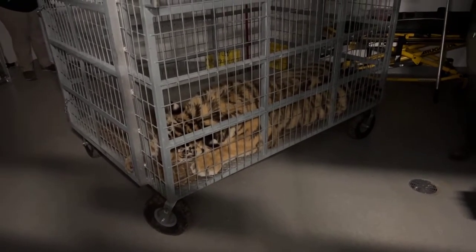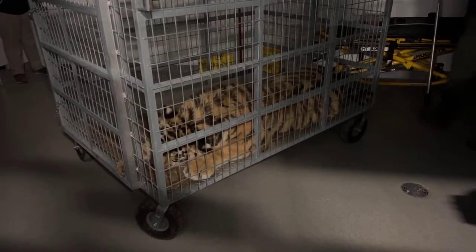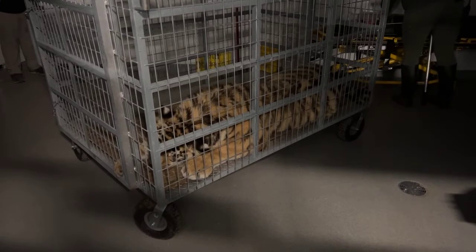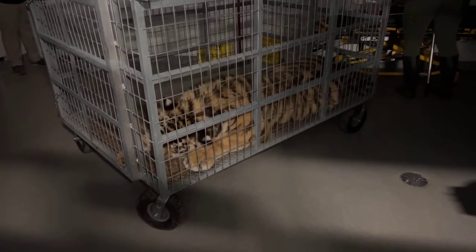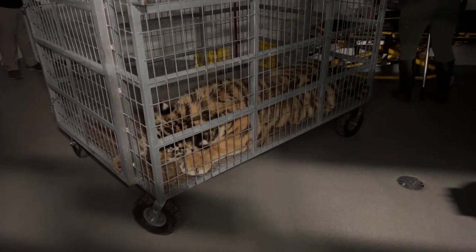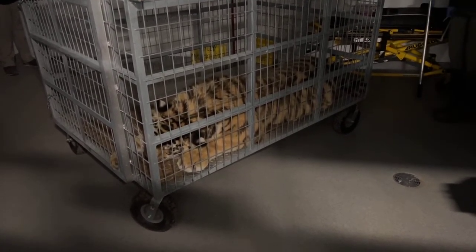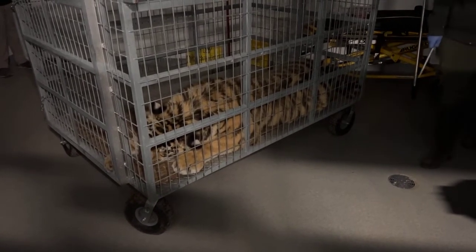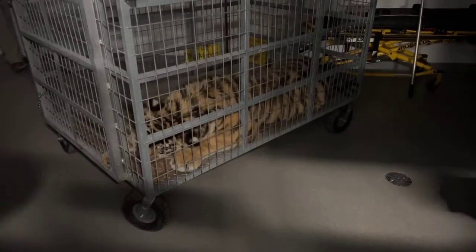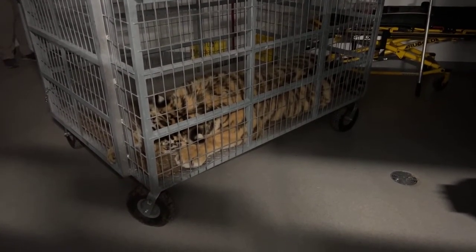So Dash is going to have a full exam today, blood work, and we'll give him any booster vaccines he needs. Dr. Camper will do a full exam to check joints and teeth and all that good stuff. We'll do radiographs, as Dr. Camper said. And then he will get his neuter. He just went down, so we'll give him a few more minutes before we test him.